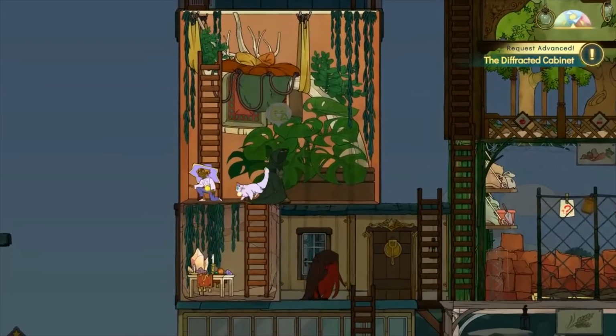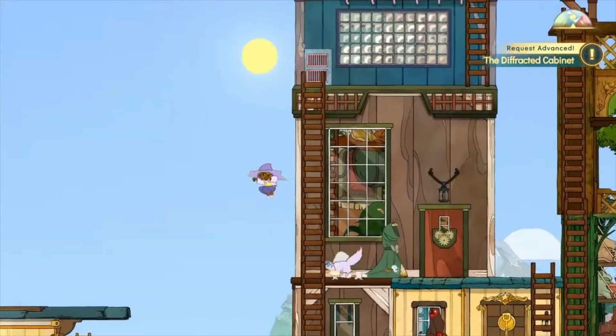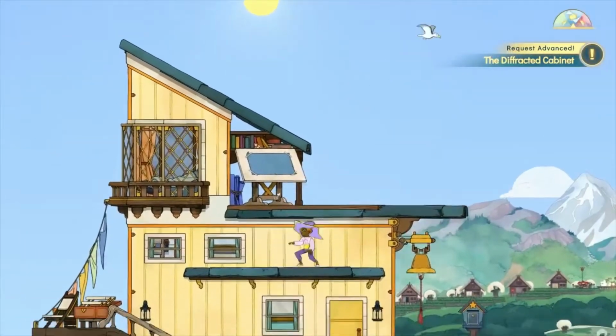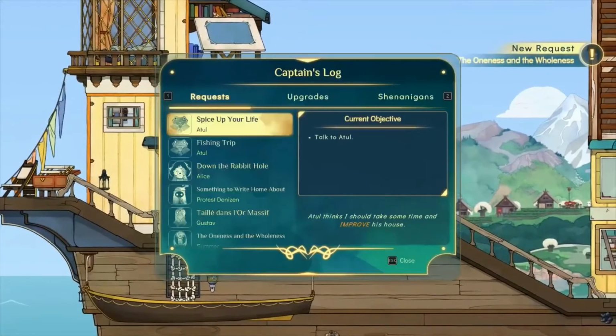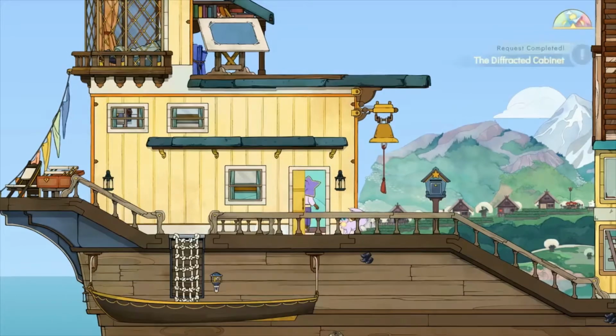We'll do that in just a second. Oh, you can see all the little things up there. Okay. We'll do that in a second. I want to go to Albert and buy the stuff and see if we can get a figurehead from him.